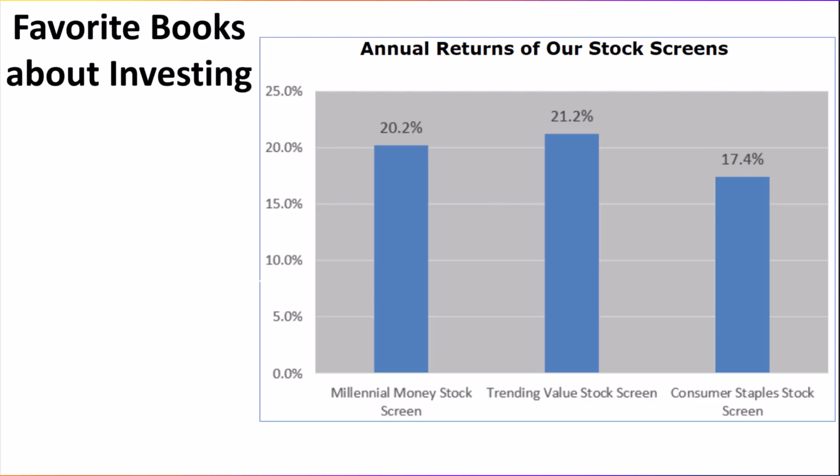Now, before we get into which stocks we bought last week, a lot of people have been asking me about my favorite books about investing. My two favorite books were the basis of the 3 stock screens I publish monthly on our website, which you can see on this slide.